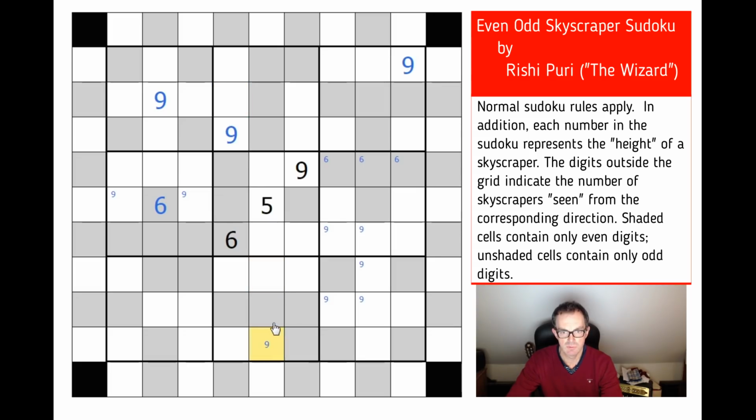Whoops, I didn't want to do that pencil marking. I want to do corner pencil marking. This could be a 1 or a 3. Oh, but this box is the same logic. Neither of those squares can be a 9 because that's ruled out as neither of these 2 squares can be a 2. It's gorgeous, absolutely gorgeous. Then this is a 9.